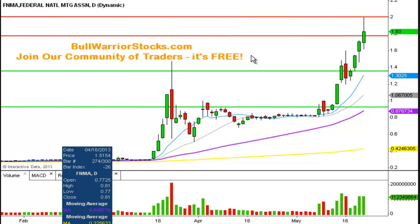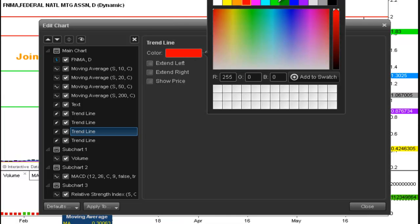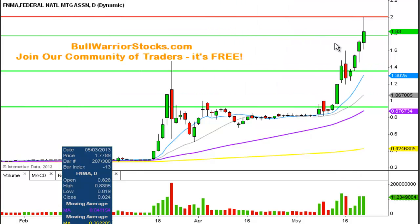The one update that does need to be made is this level here, because the price closed above it, it is now a level of support. But I am going to change that to a skinny green line, because while it is a technical level of support, yes, if the price does fall below it, by no means does that mean it's the end of the road or anything like that.